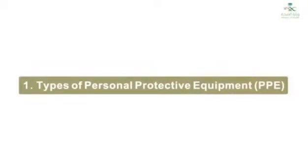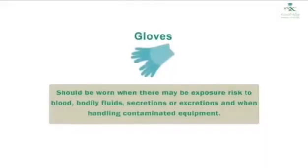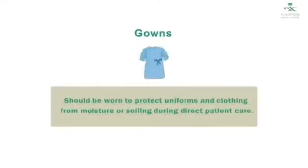Types of personal protective equipment, or PPE. Gloves should be worn when there may be exposure to blood, bodily fluids, secretions, or excretions, and when handling contaminated equipment. Aprons and gowns should be worn to protect uniforms and clothing from moisture or soiling during direct patient care.